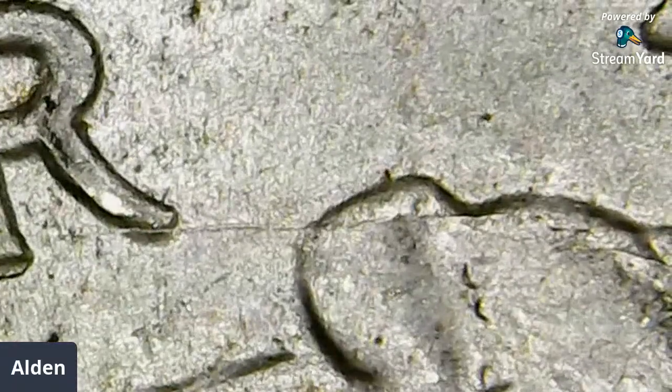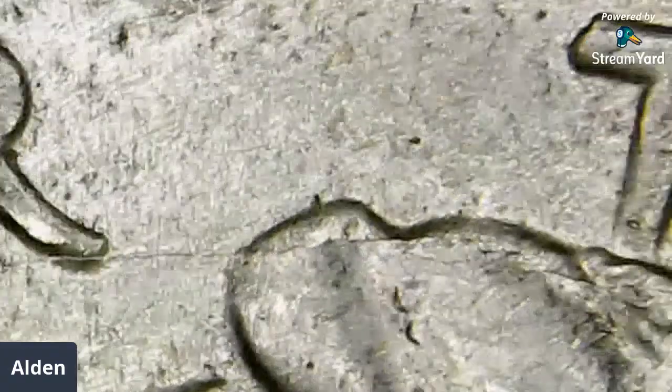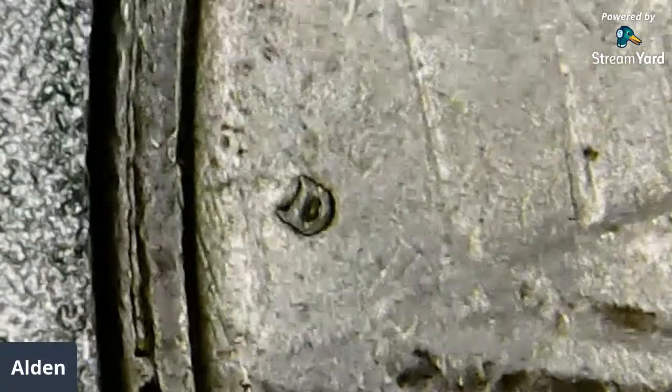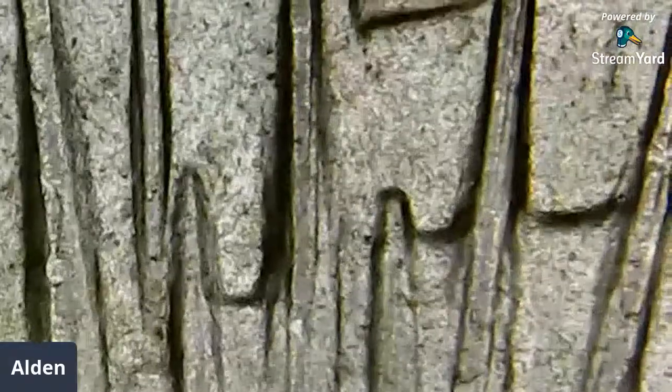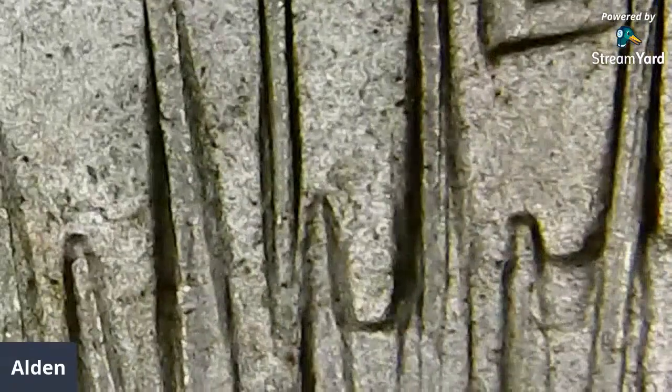If you collect coins and maybe you're not really partial to or into error coins, give it a shot. There's a lot of stuff out there, a lot of ways to partake in the hobby. Lincoln says, look at the spikes. Let's see. A fun one, I think.